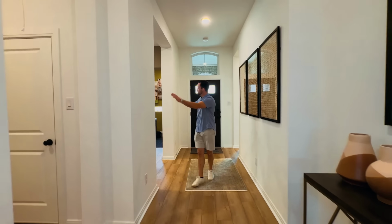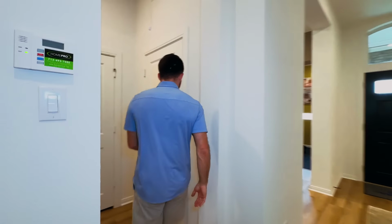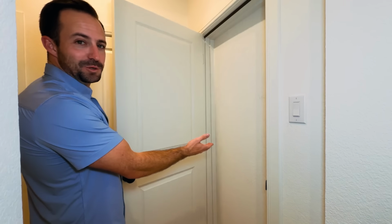So let's go check out the rest of the house. Now, typically in this floor plan, this is gonna be closed off. They have it opened up to the garage because that's actually their sales office, but you would actually get to the garage coming over this way. And I've never seen this in any of their model homes, but I thought this was pretty funny. I almost walked straight into a sheetrock wall.